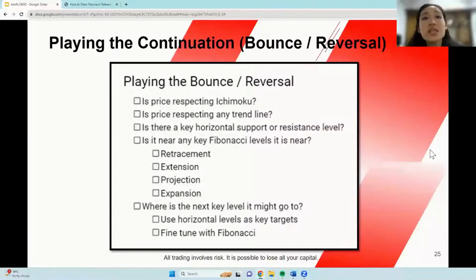Okay, so here's another checklist. This is specific to playing the continuation. You can play the bounce or reversal by firstly checking whether price respects the Ichimoku. Secondly, trend line, key horizontal support or resistance levels, and any key Fibonacci levels that it is near. And these are the 4 Fibonacci techniques that we use. And where's the next key level that it might go?